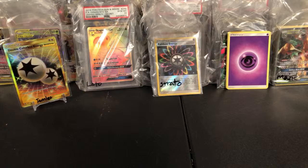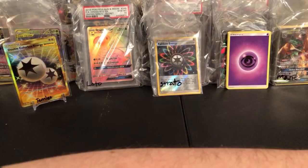Can you please look up the value of my double colorless energy as a PSA 10? I could do that. You know, it's also very easy for you guys to do that. I am the host of the live stream, and I'm usually doing something with my hands. You guys are just watching. You might just be able to open up a tab to eBay and check yourself. You know what I mean? It's pretty easy. You just search what you have.